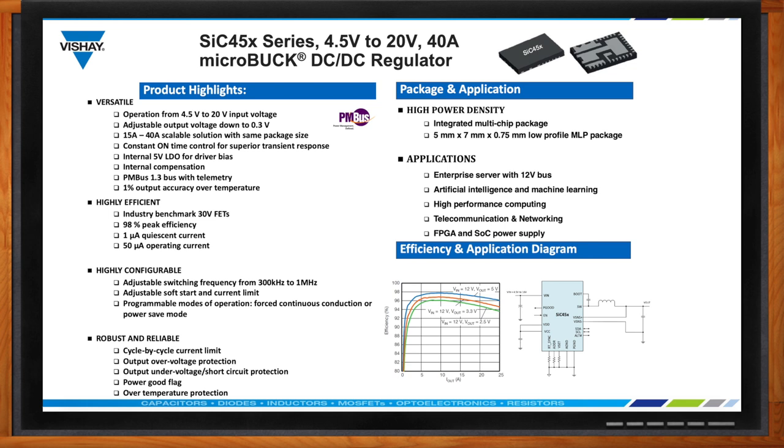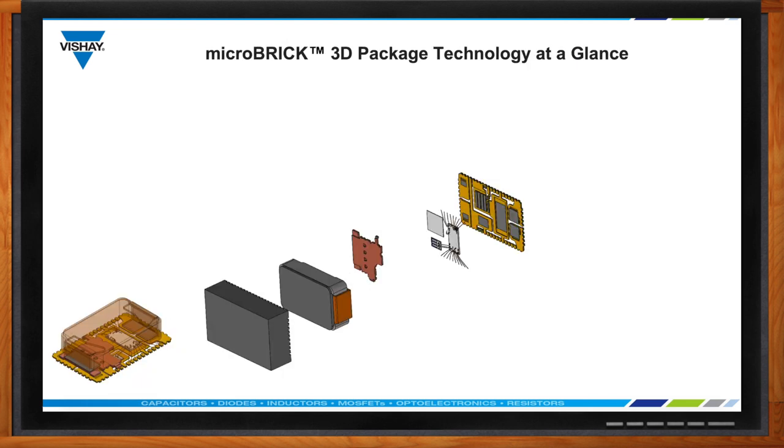So Raymond, earlier you mentioned multi-chip packaging. Can you walk me through what that looks like? Yes. So this is a very interesting picture to show you a more detailed internal construction of our microBRICK products. We can read it from right to left. On the most right-hand side, you can see a big piece of metal, which is copper. This is called the lead frame. Basically, this is like the bone of the human body. So everything sits on the lead frame.